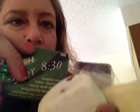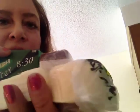Okay, so let's do dessert, right? We do a dessert show. So we've got this, and we've got this, and then we've got this, and we've got this. So it's dessert, basically. We've got white chocolate, we've got dark chocolate, we've got cherries, we've got mint, we've got orange blossom, and white chocolate.